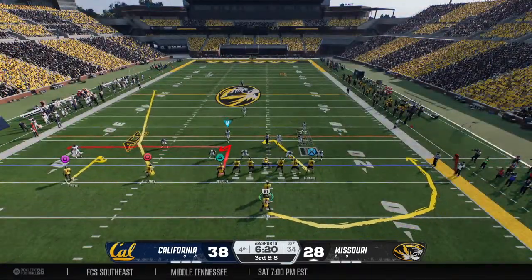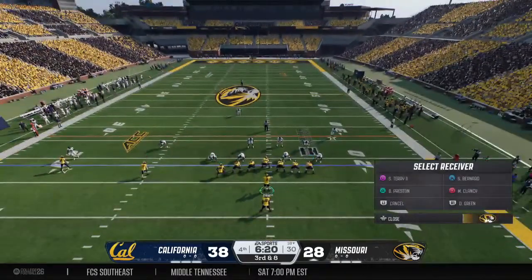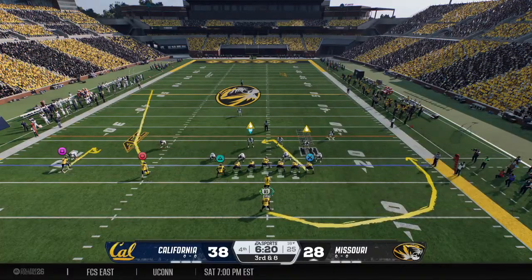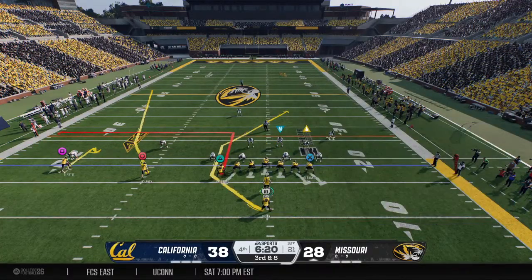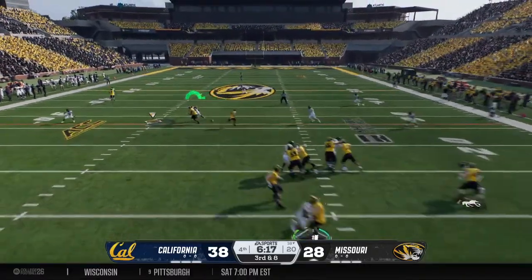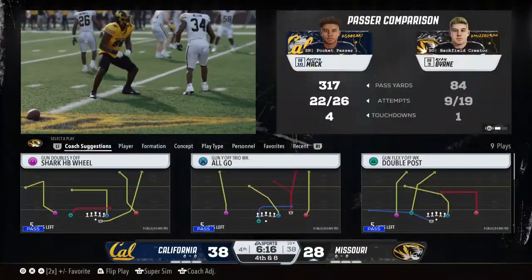Nowhere close on that one as he got drilled trying to deliver the football, and now they face third down. He wants to change this route. On third and long, he's going to have to throw for it. And the incomplete pass will bring up fourth down.